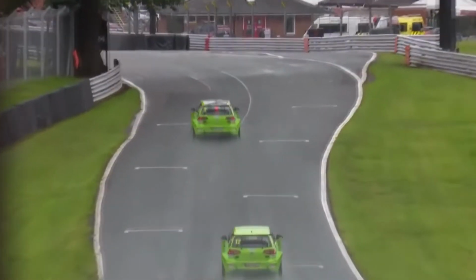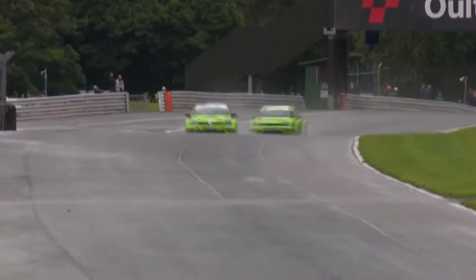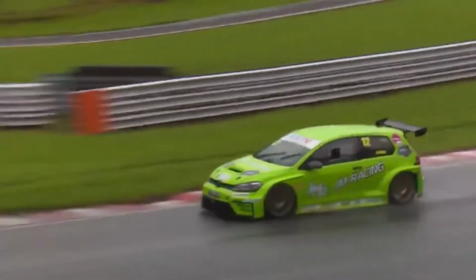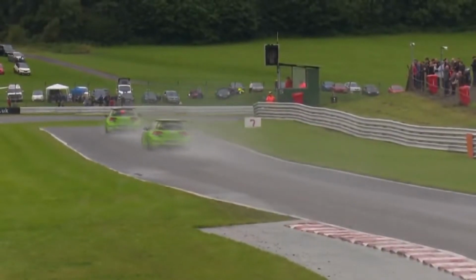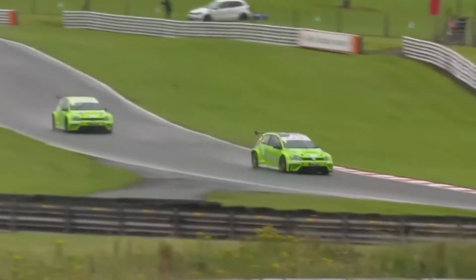Back to the VWs meanwhile. These are your top two, the two teammates. It's the two green Golfs of Richard Gilbert and Josh Coggan. Probably would have put your money on Coggan to be the quicker of these two, but Richard Gilbert really making a step up in performance this year, and the two green machines make their way through Old Hall Corner, still separated by just over a second now. It's 1.1 seconds between the two, but it's much the same as it has been for the duration of the race.